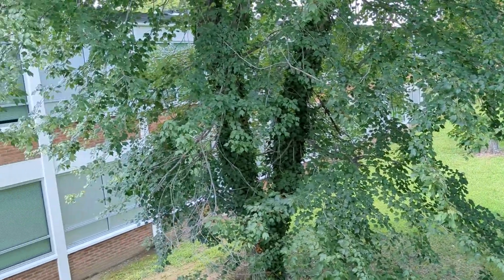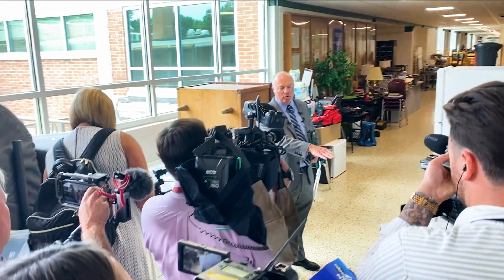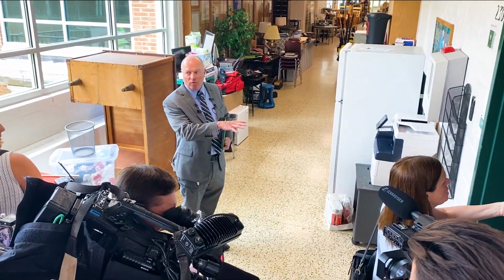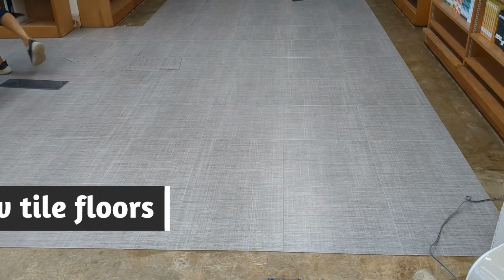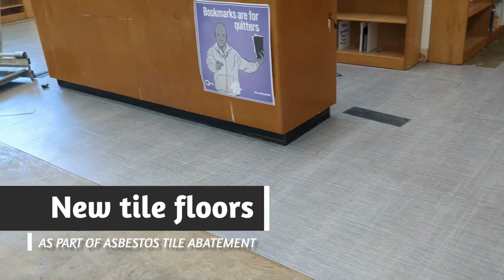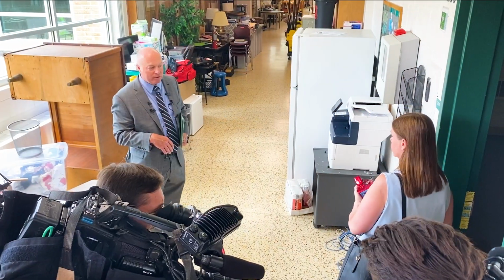And I think as you walk through, you'll see some facets that look pretty old, but then you'll see a lot of the things that have occurred through the projects that look very new. So that's what I wanted you to see. We have the new gray tile floor across the front. These are offices where we have done asbestos tile abatement, and this is the new floor that's being put down. When we get down to the library, you'll be able to see just the concrete floor, and there's some installers and they're putting the tile down.